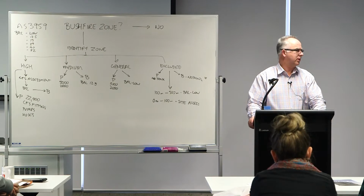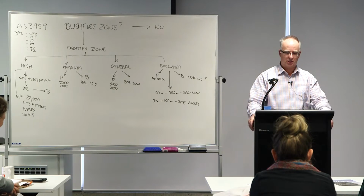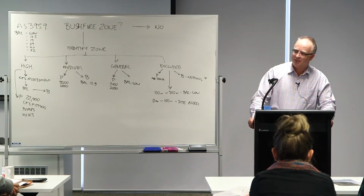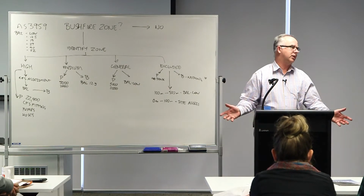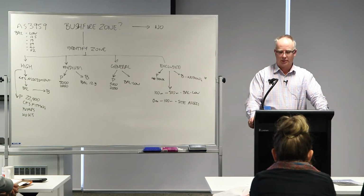The ensuite is flame zone. So that had to be concrete. So there's a log cabin with a concrete ensuite. I didn't say it made sense, but that's what the legislation said I had to do. I can't demand the existing building be upgraded, and I don't know how you could anyway. But that just seemed like the silliest example I'd ever seen.